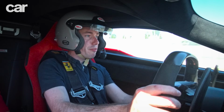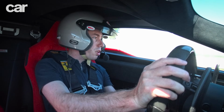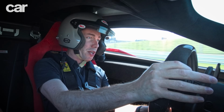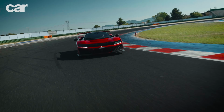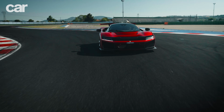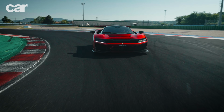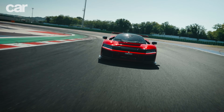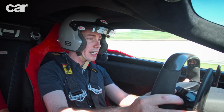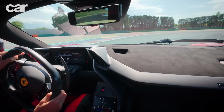I mean, clearly it makes a difference that we're on the optional Cup 2R tyres, but I've got to say the braking from the ABS Evo system with its longer carbon fibre threads is phenomenal. Ferrari's very, very good at keeping a really good brake pedal feel, despite the fact that there is recharging of the hybrid system from the brakes. But it's the power of the braking. You can just stand on the pedal, you don't need to threshold brake, and it just sorts itself out.